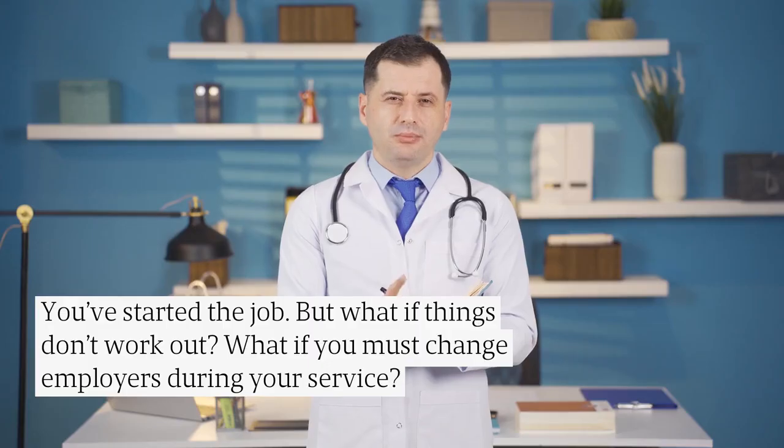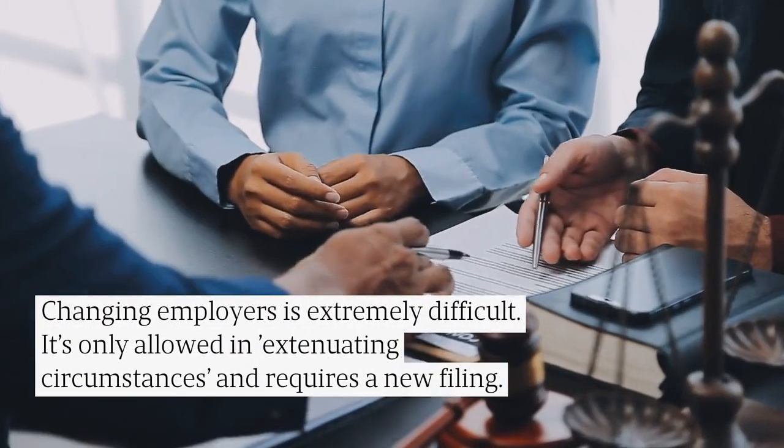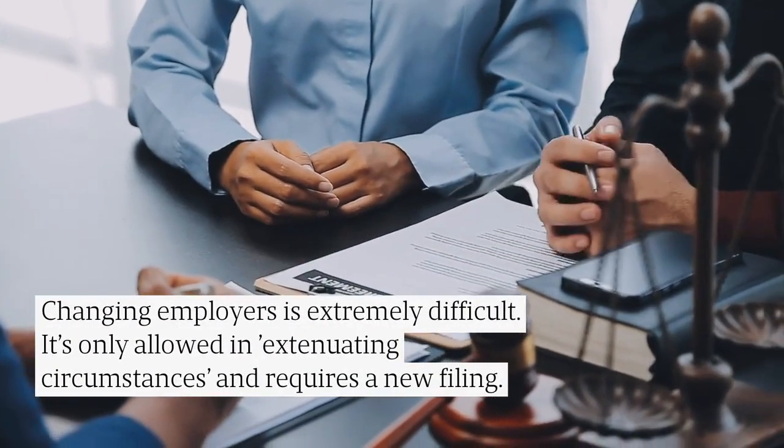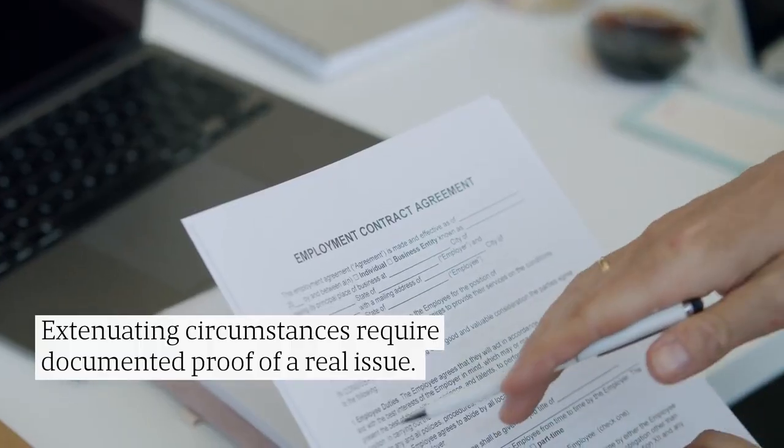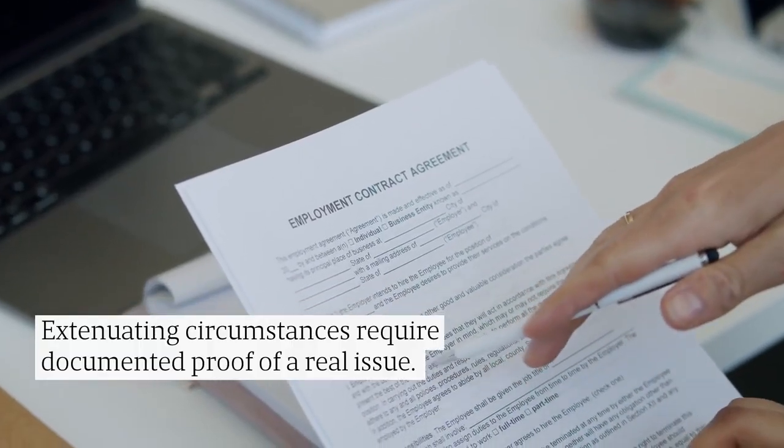You've started the job. But what if things don't work out? What if you must change employers during your service? Changing employers is extremely difficult. It's only allowed in extenuating circumstances and requires a new filing. Extenuating circumstances require documented proof of a real issue.